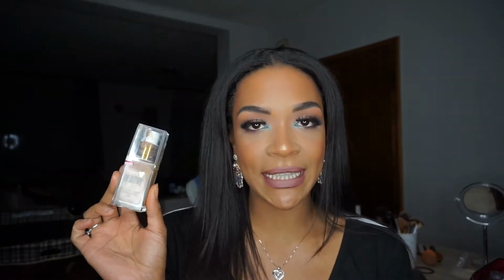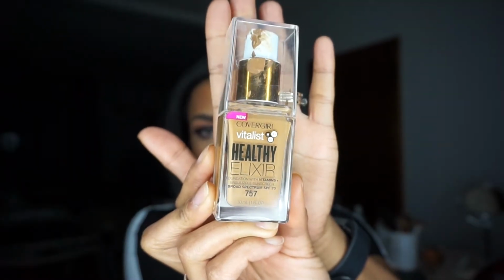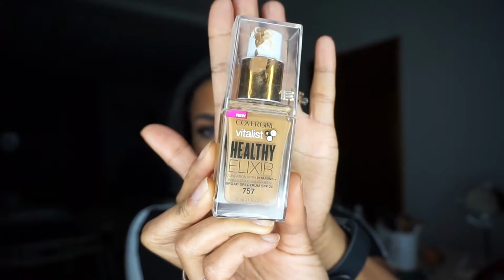First foundation I do want to talk about is the Covergirl Vitalist Healthy Elixir foundation, which is this bad boy right here. First I want to read what they claim. They claim it's a lightweight full coverage makeup. This formula hydrates and includes a complex of SPF 20, vitamins and, my favorite word again, antioxidant, and it is oil free.